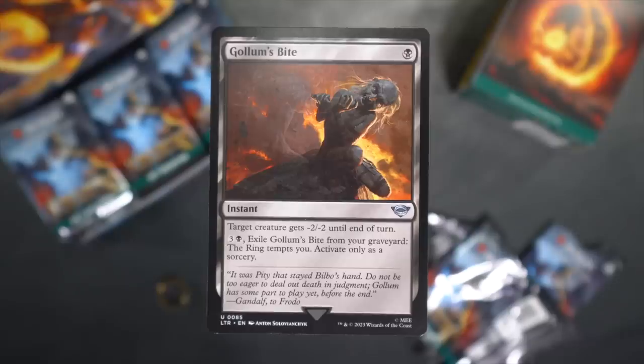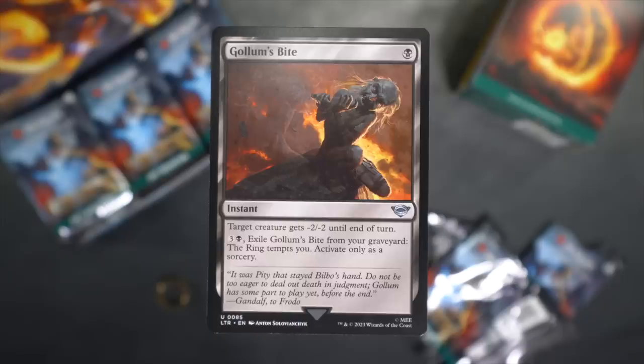I got a very cool card to end on here. Okay. Gollum's Bite. Ooh. Uncommon, 1 mana black instant. Target creature gets -2/-2. Okay. And then from your graveyard, activated ability: 3 and a black, exile it from your graveyard. The ring tempts you. Activate only as a sorcery. Oh, man. And then check out the art. The art has an invisible hobbit fighting with Gollum right at the very end there. Oh, that's so cool. Right? Right, because he's trying to bite his finger off, I guess. Before he falls into the volcano.